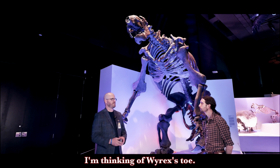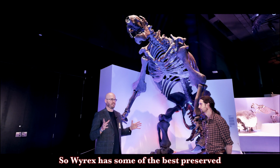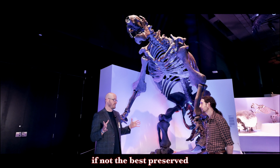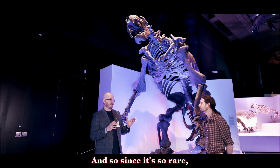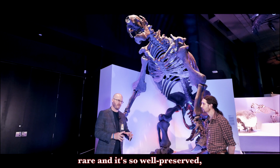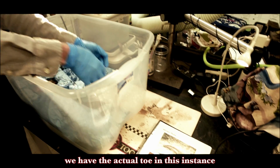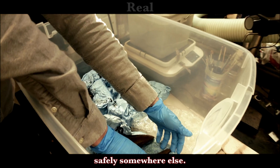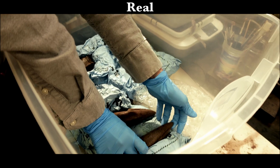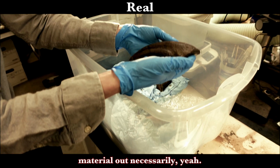So as you mentioned that, I'm thinking of Y-Rex's toe. Yes. So Y-Rex has some of the best preserved T-Rex feet in the world, if not the best preserved T-Rex feet in the world. Yeah, absolutely. And since the T-Rex feet are so rare and it's so well preserved, we have the actual toe in this instance safely somewhere else. Absolutely. But since it's within arm's reach of the public, we can't put the original material out necessarily, yeah.